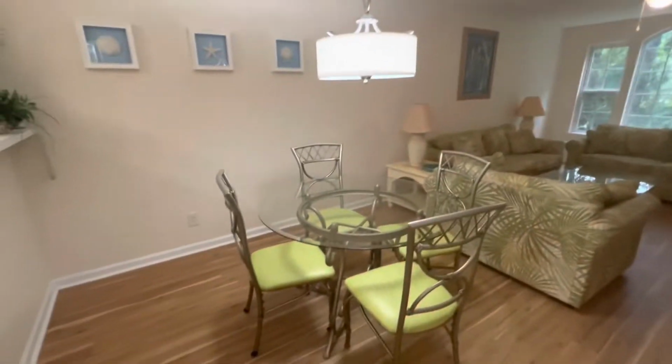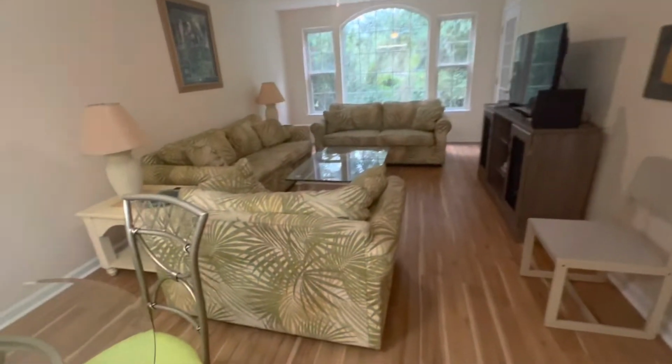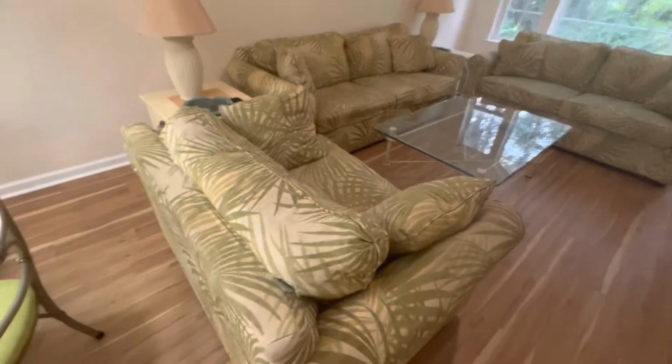And here's your dining room table. It's a nice light fixture. I like it. Like a linen shade, like that. And very tropical looking furniture. That's a big chair. It's like a chair and a half.